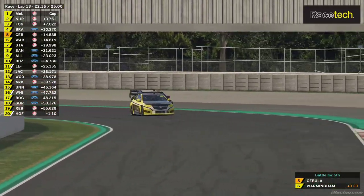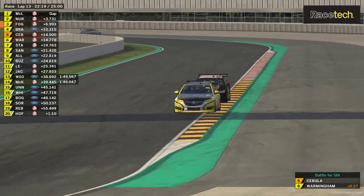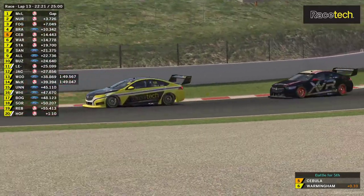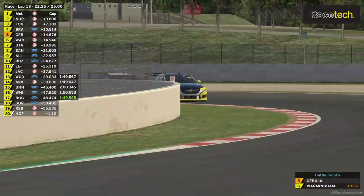Maybe we could change turn one. Do you want to change turn one? Make it a bit slower? Because I think that would massively increase the overtaking around this place. Or is it quite a nice play? Do you think it works well?